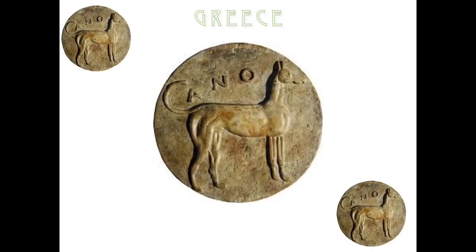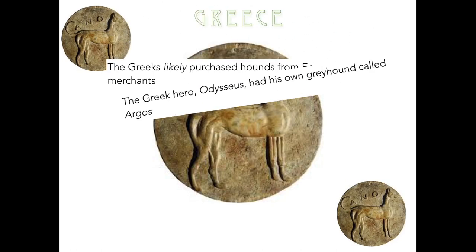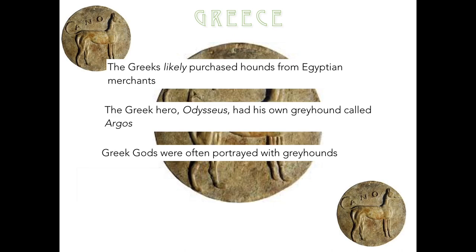The Greeks likely purchased their hounds from Egyptian merchants sometime before 1000 BC. In a Greek story, the hero Odysseus was away fighting for 20 years and upon his return to Ithaca, he wears a disguise. However, his sighthound Argos recognizes him. Argos's traits that are detailed in the excerpt are similar to that of a greyhound, which is phenomenal. Like, we're talking so long ago, guys.